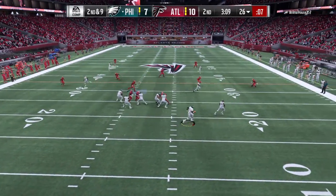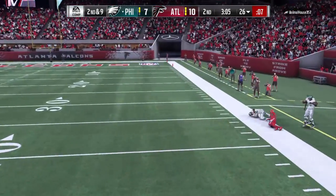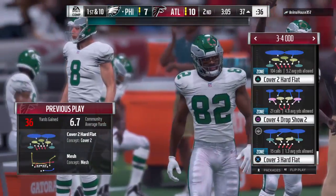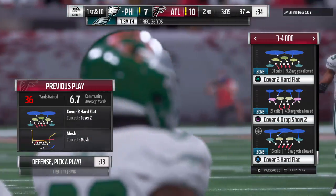Now a shotgun snap as they'll look to throw. Escaping the pressure right. Looking here. They've got his man, complete. And he's going to be out of bounds, but able to take it inside the 40-yard line. That one goes for 36 yards.